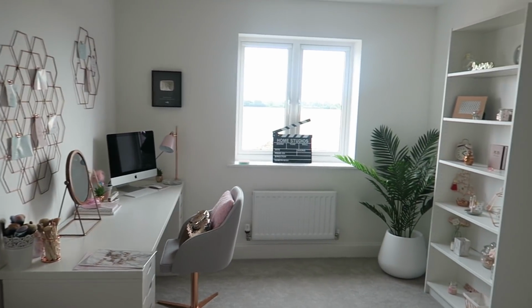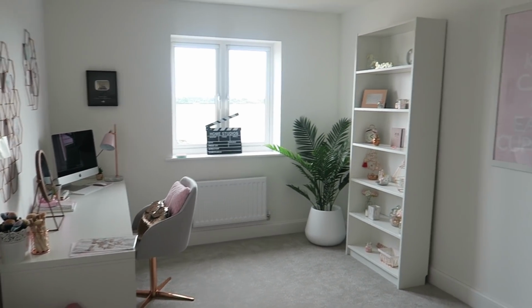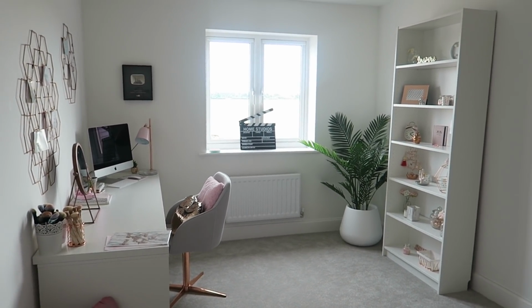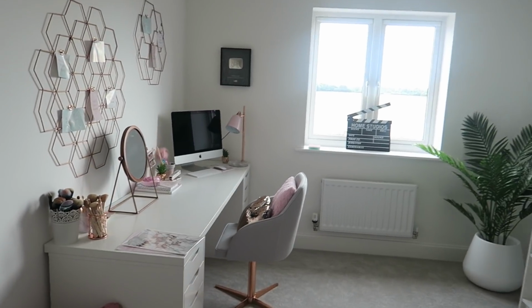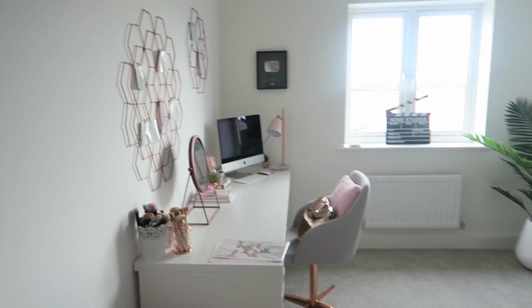I absolutely freaking love it. Every time I walk in here, I'm just like, that plant is so nice, but it's pretty much done. Alex didn't manage to get the curtains up, but we're gonna do that at some point, probably at the weekend. So for now you can't see the curtains, but they will be there eventually. And everything else I think is done. Oh no, the only other thing is obviously I need to get these up, but I still am not sure where to put them, but they're definitely gonna go somewhere.